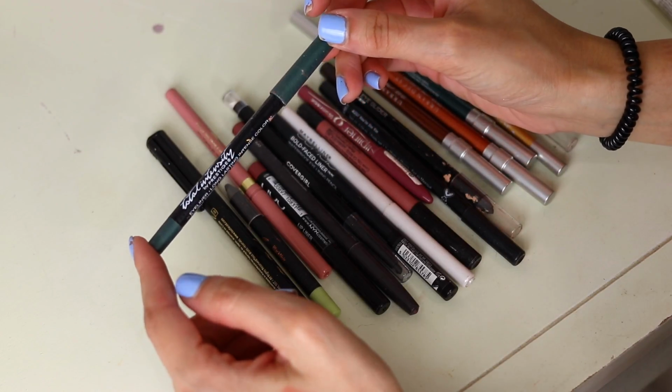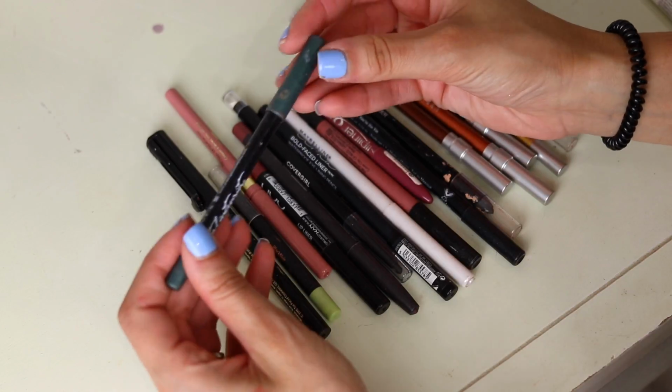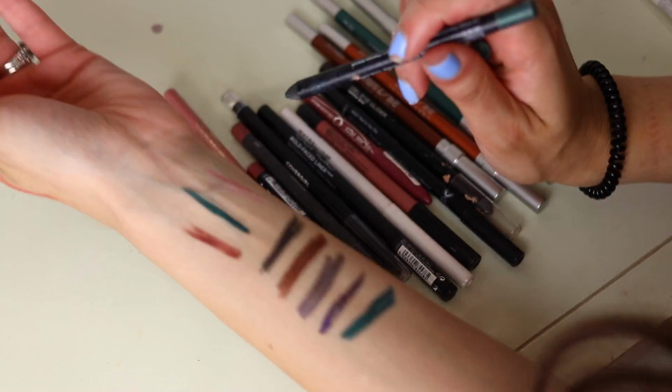And I have this Prestige Total Intensity eyeliner in Outrageous Emerald. And the greens always get me.